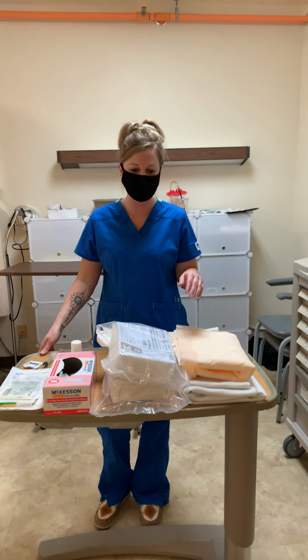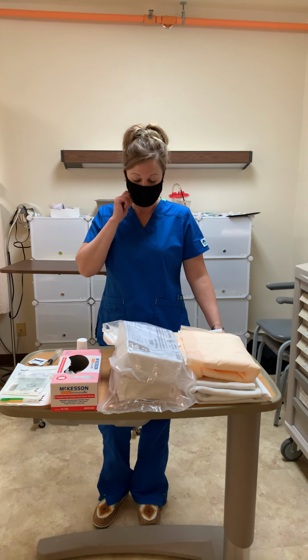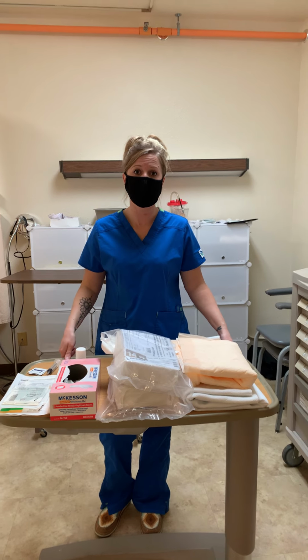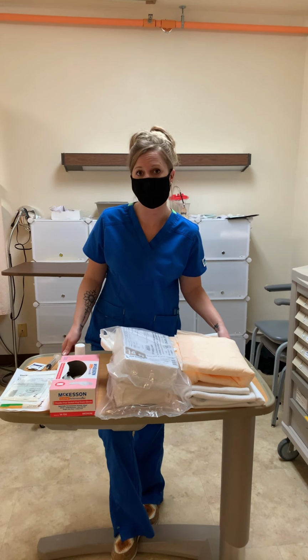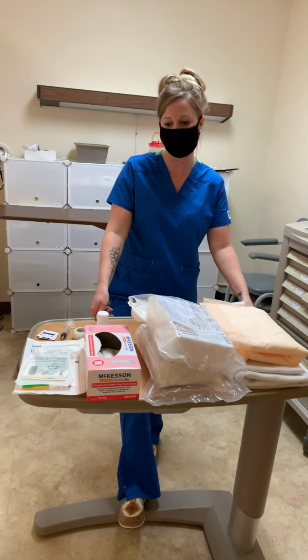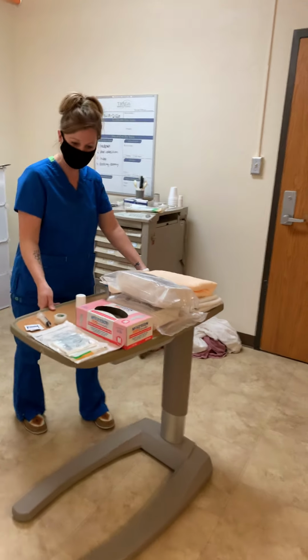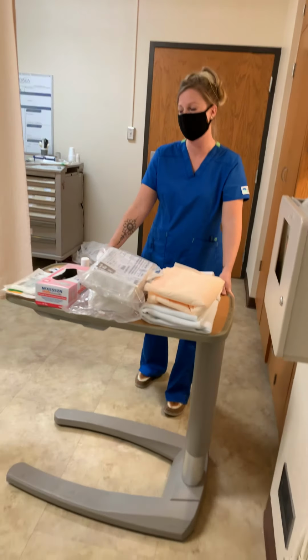Alright, we are going to do an insertion and removal of a sterile catheter. We have Joanne Jones. Dr. Jeff has ordered for her to have a catheter. I checked the doctor's orders, and then I've checked my 7 rights. So her 7 rights. Okay. I would check again outside of the room.